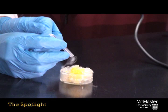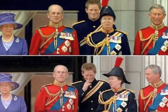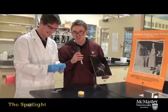On a side note, do you think if Prince William breaks wind, they call it noble gas, if you know what I'm saying? Ooh. Oh, yeah. Or he's a royal gas. Royal gas. Sorry.